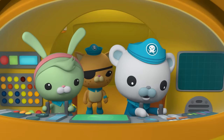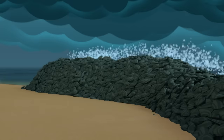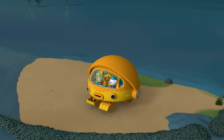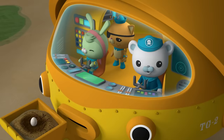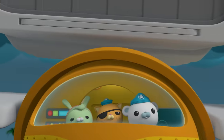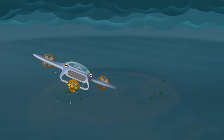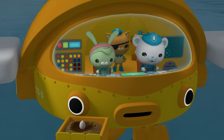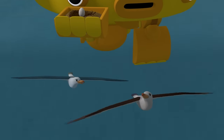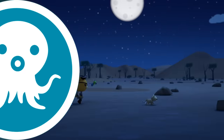Let's go. Attention, Albatross. Follow us. Shiver whiskers. There's nowhere to go. Nowhere to go but up. As I was saying, follow us to your new nesting ground. You heard him, everybody! We always stick with our eggs. Always have, always will.